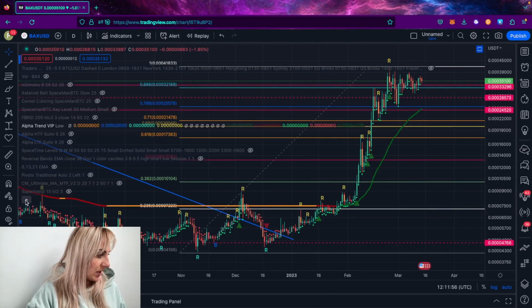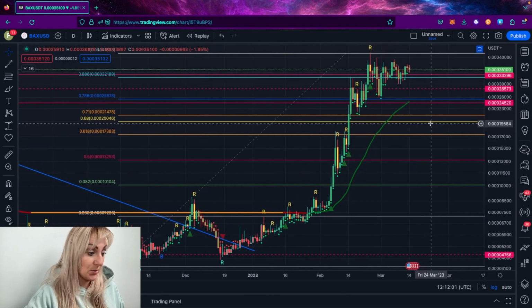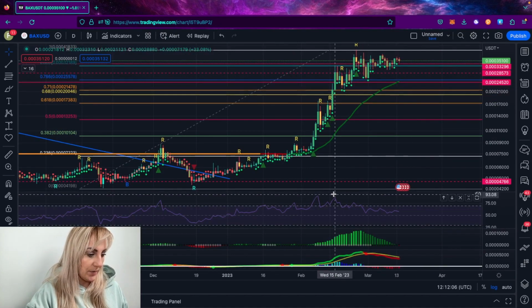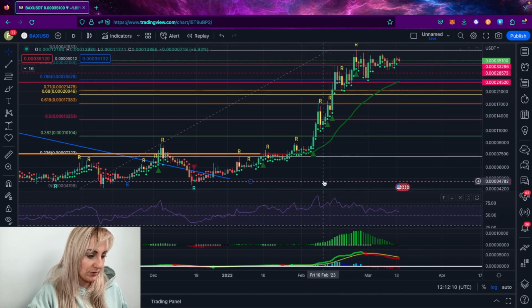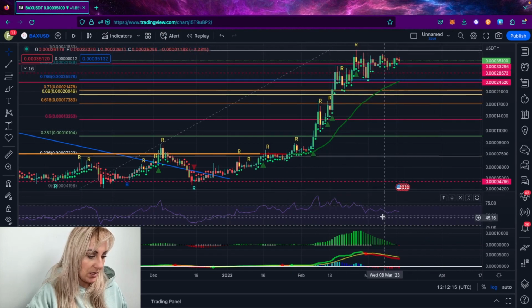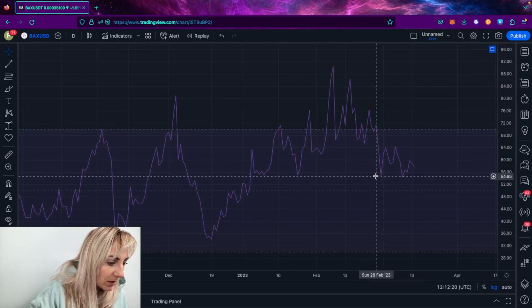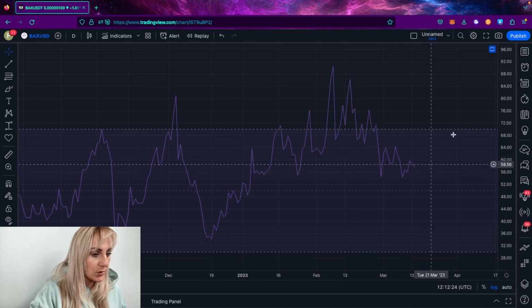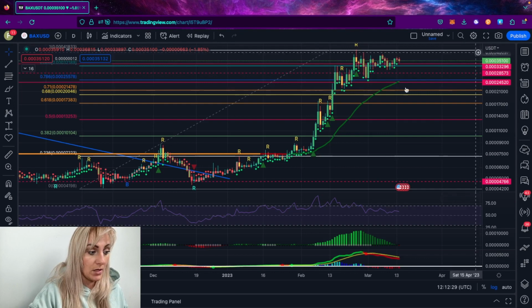And just looking at the alpha trend, it looks green, looks good. Daily RSI actually looks good. It's giving us bullish divergence where price action is going sideways. And when we zoom in here, although it's kind of giving the M, at the same time it's cooling off and price is going sideways. So this is looking good.